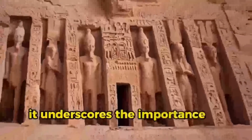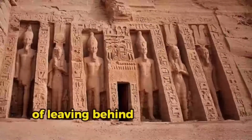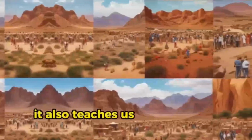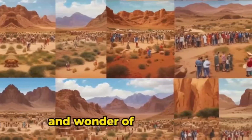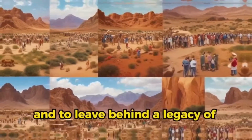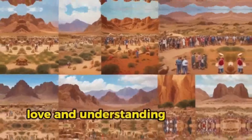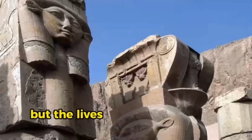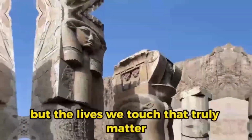It underscores the importance of legacy, of leaving behind a mark on the world that will resonate through the ages. It also teaches us to appreciate the beauty and wonder of the present, to cherish the moments we have, and to leave behind a legacy of kindness, love, and understanding. For in the end, it is not the monuments we build, but the lives we touch that truly matter.